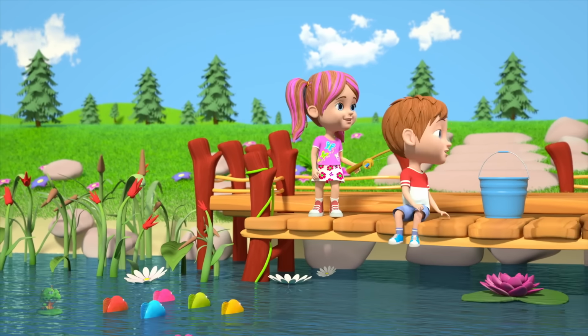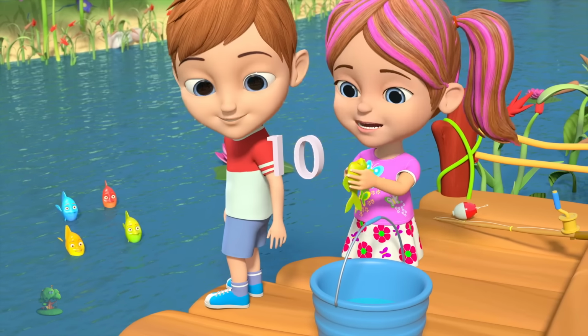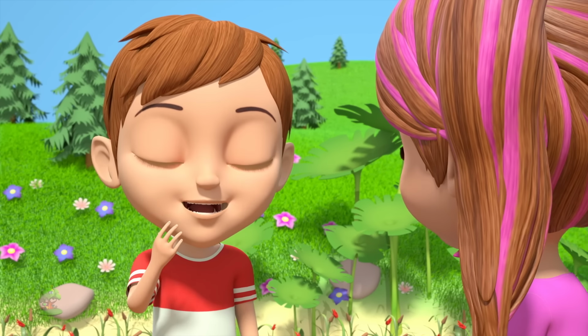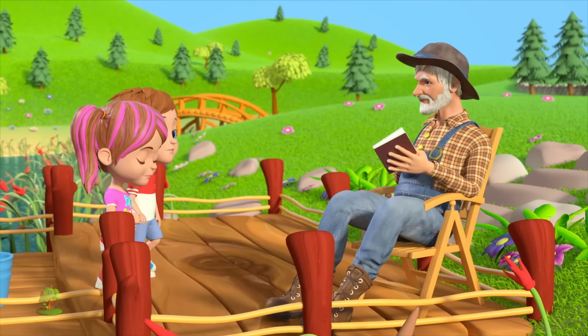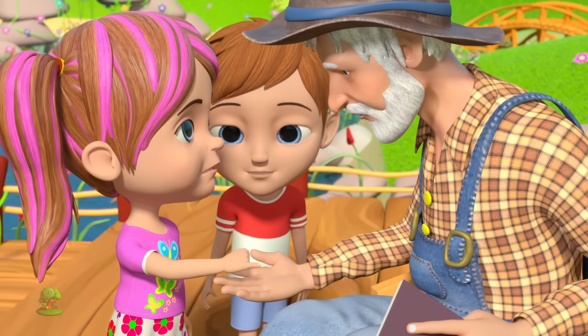Once I caught a fish alive. 6, 7, 8, 9, 10. Then I threw him back again. Why did you let him go? Because he bit my finger so. Which finger did he bite? This little finger on my right.